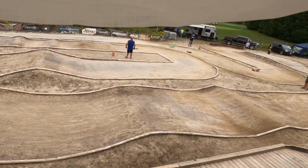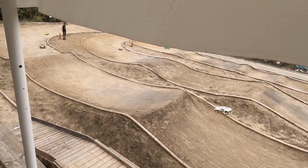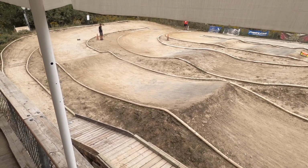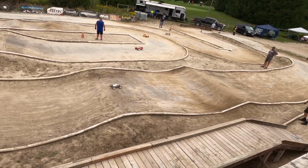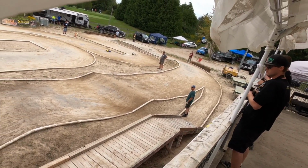Sheldon Hauser in 2. Gerald Sager 3. Wyatt's the only one on the... No, 2 of them are... Well, he's on the 12th lap. Okay, Sheldon just checked off the 12. Gerald on the 11th. Samantha's on a 10 and Philip's on a 9. Six minutes in, 4 minutes to go.